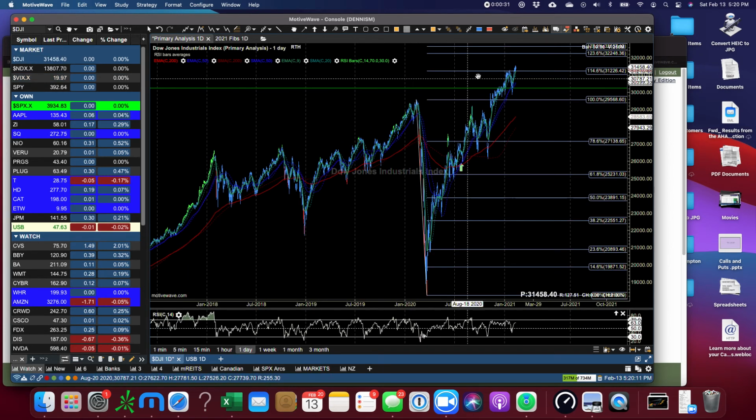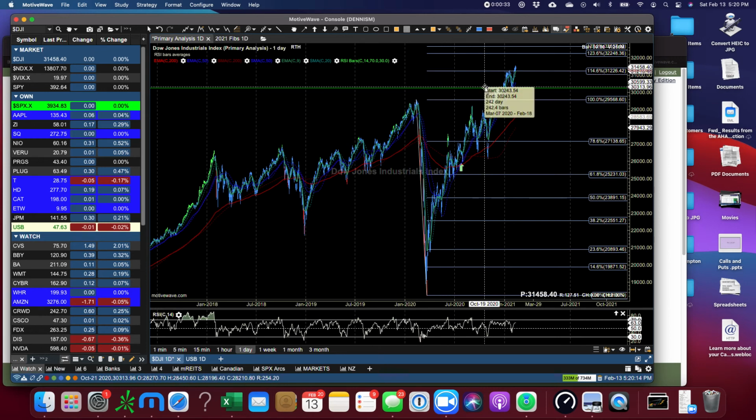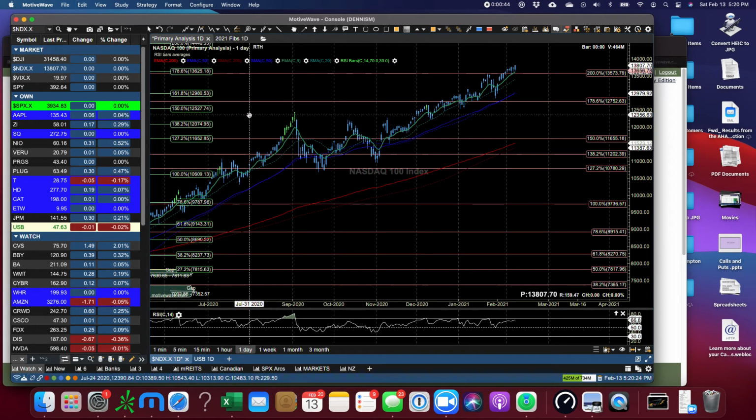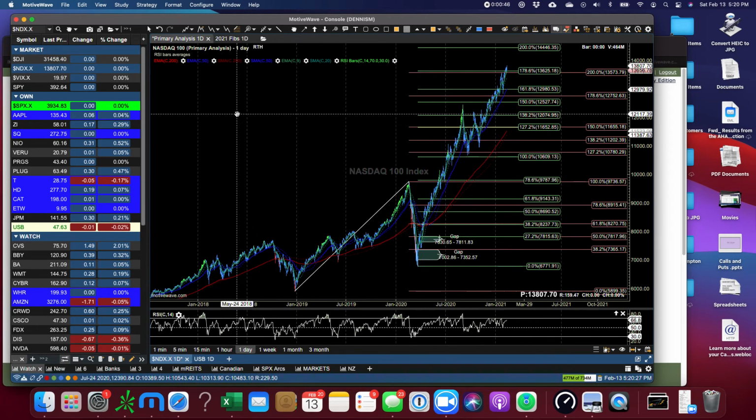The Dow Jones made a new high. If we zoom in here, you can see that we closed with a new high. Get rid of these RSI bars, you can see it better there. Nasdaq, we've got a couple of things we want to look at in the Nasdaq.